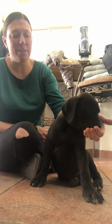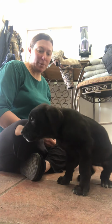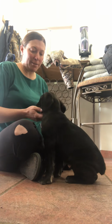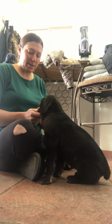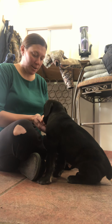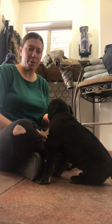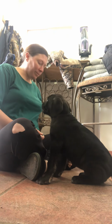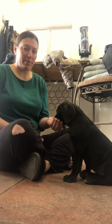Another thing I'm teaching her at the exact same time, because she's going to be a big dog, even though she's little and cute right now, I don't want her to climb up on me or put her feet on me now, because when she's big, I'm really not going to want her to do it without being invited. So while I'm doing this, feeding her by hand, if she ever puts her paws up on me, I just say off, and then I push her back a little, and then I give her a treat.